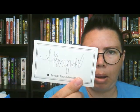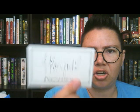Oh, there is a... what are these called? The stickers that you put in with the author signature. You know what I'm talking about. I can't think of the right name for them right now.